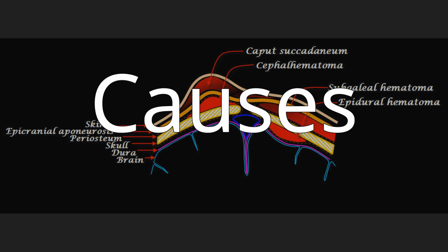Causes. The usual causes of a cephalohematoma are a prolonged second stage of labor or instrumental delivery, particularly for forceps delivery. Ventouse application does not increase the incidence of cephalohematoma. Vitamin C deficiency has been reported to possibly be associated with development of cephalohematomas.